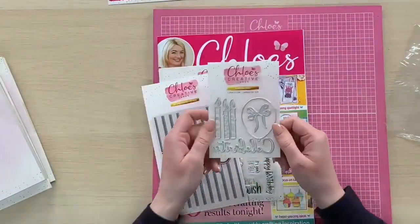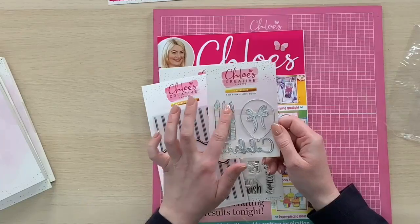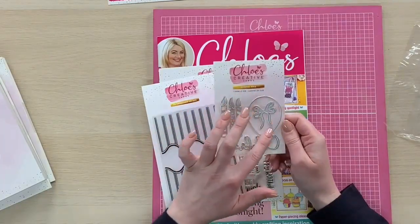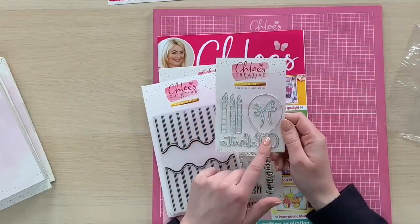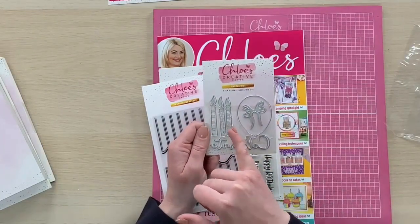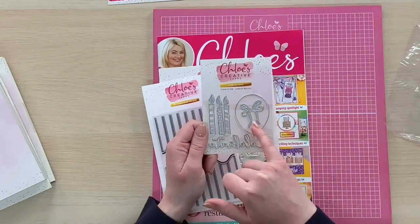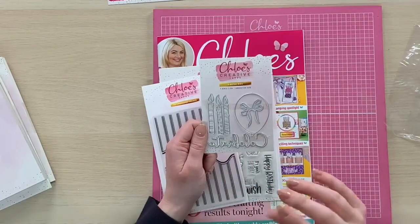You are then getting a 6-piece die set, so you've got 3 candles, and these have got embossed and debossed detailing as well. So these are really, really nice. We've got the lovely balloon die here too. We've got the little bow and we've got the Celebrate sentiment. So this is a really nice die set. You're going to be able to use the candles on their own. You're going to be able to use them with the cupcake stamp. You're going to be able to use that beautiful balloon on all of your little scraps of paper to create some lovely balloons for your project.